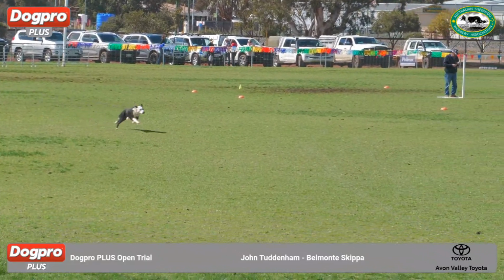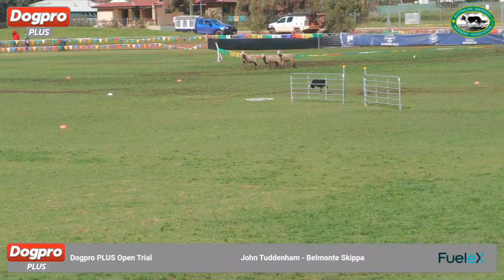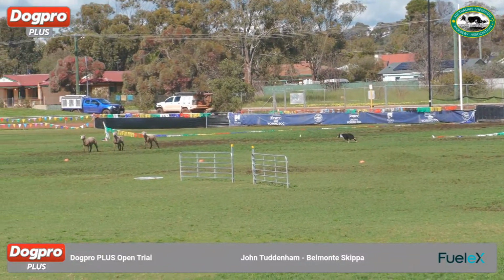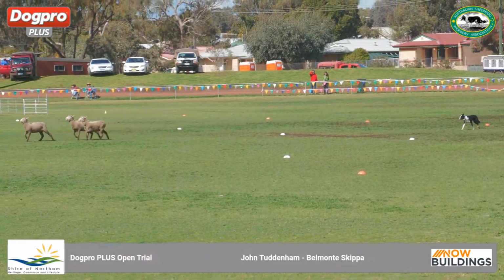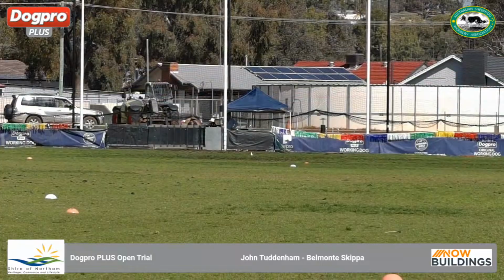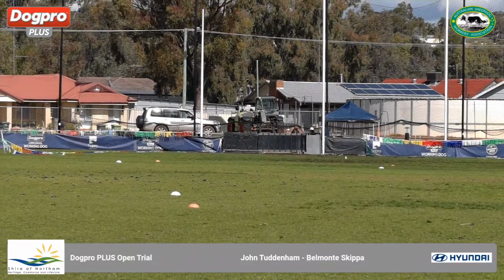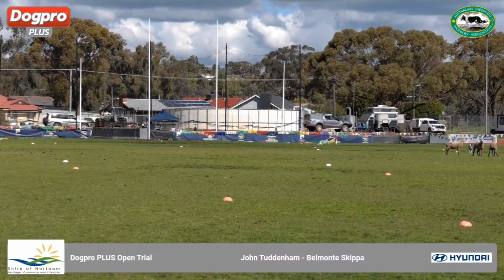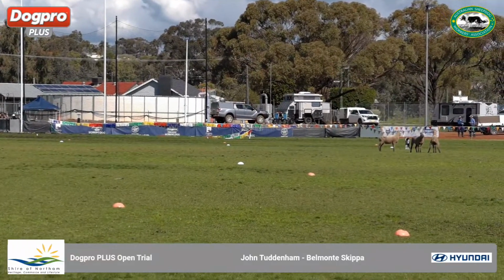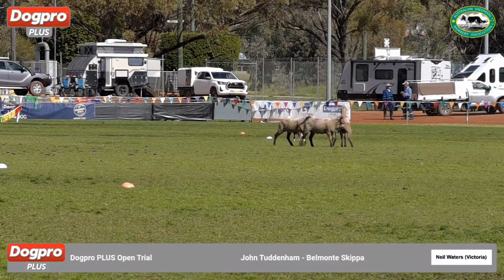John Tuddenham and Skipper. Skipper's been sent out to the right. Sheep are coming down quickly but fairly straight. Having a bit of a look at Skipper now. Tuddy will just be trying to settle them sheep down a bit. They had a bit of a bump at the end of the cast, so just introduce his dog a bit by the looks.